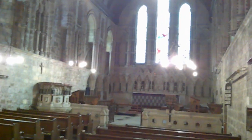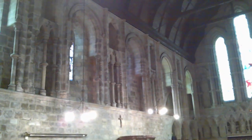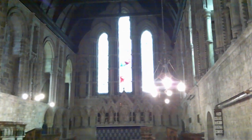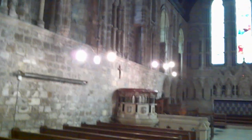The pulpit is still pretty much in the same place, but it's a whacking great stone thing. The Victorians like their stone pulpits. I don't, but that's a matter of taste. You can see you've got the side, essentially gallery walkway, and yes, the nuns' choir has gone, and that's why you've got this more modern wall at the end there, and that's why you had a wall back in the day. So you walk up again, it's very largely Victorian.